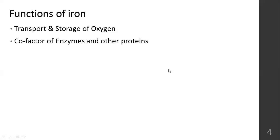Second, it's a cofactor of enzymes and other proteins. Iron contains this heme group, which is also a part of several proteins involved in the release of energy, like ATP and all. When energy is released to trap energy, this heme group is required. Conversion of beta carotene into the active form of vitamin A. Beta carotene is vitamin A from plants. From a plant-based diet, you get beta carotene. Your body cannot store beta carotene. It has to be converted into the active form of retinol and all. Only then your body can store it, absorb it.